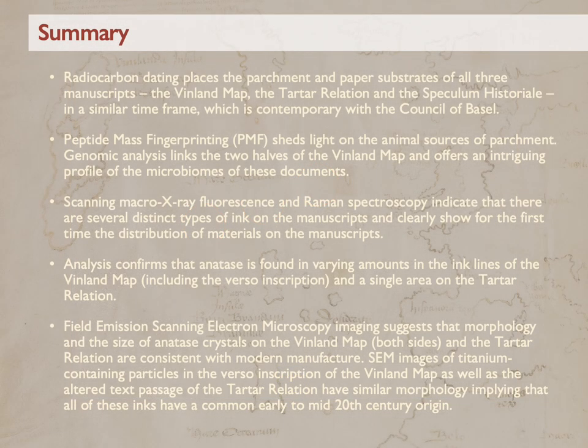We have made several new exciting discoveries about the Vinland map, as well as the Tartar Relation and Speculum Historiale, with which the map must be studied to understand the full story of these objects. Our data builds on and extends the careful analytical work done by multiple scientists over the past half century. While the Vinland map may no longer hold the distinction of being the world's most valuable map in monetary terms, it is certainly in contention for the distinction of being the most studied and most debated map in the world. It is our hope that our efforts have contributed productively to that conversation.